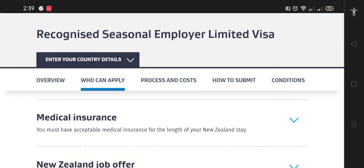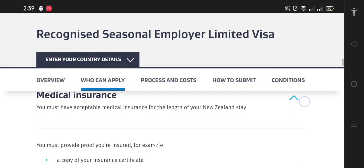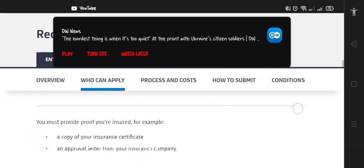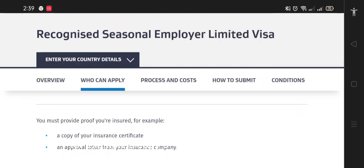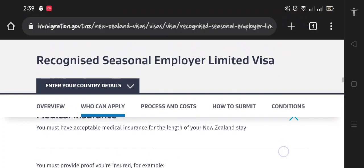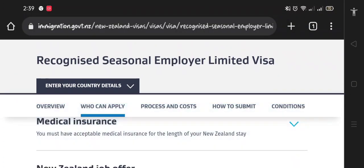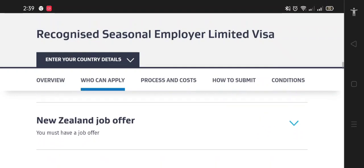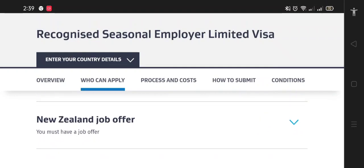You need to have medical insurance, guys. So you must provide proof you are insured. For example, a copy of your insurance certificate, or an approval letter from your insurance company. Also, insurances are not really expensive, guys. For such an opportunity, you can run with it and get yourself an insurance for your own health.